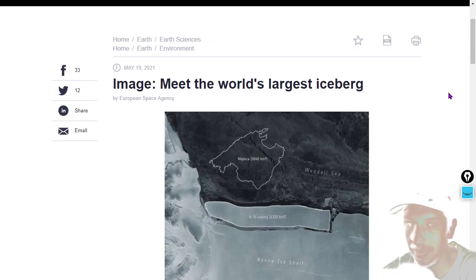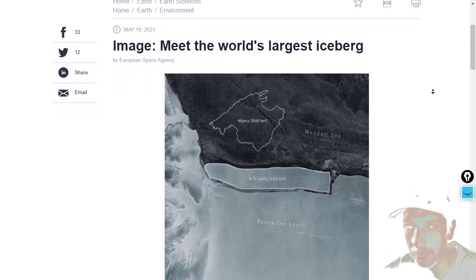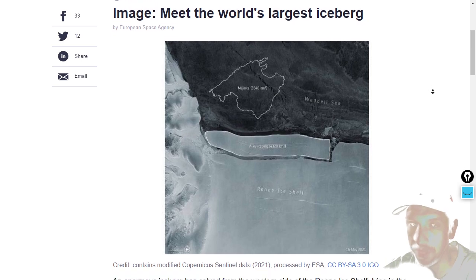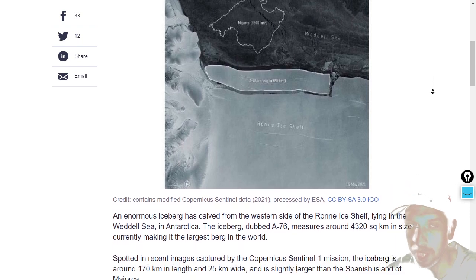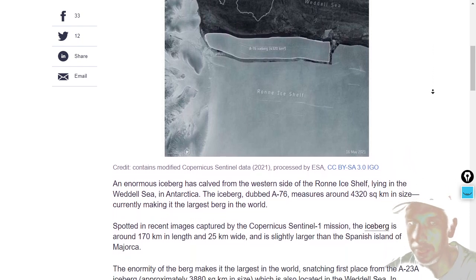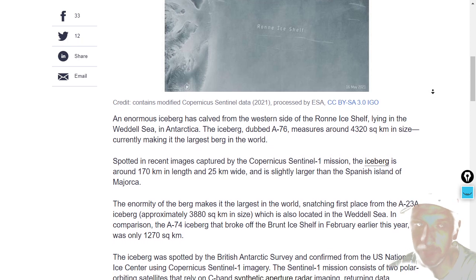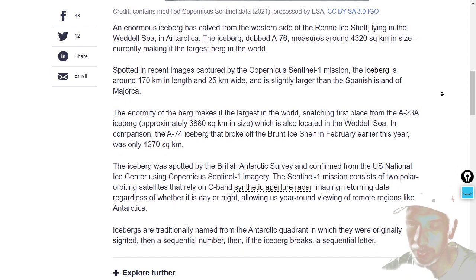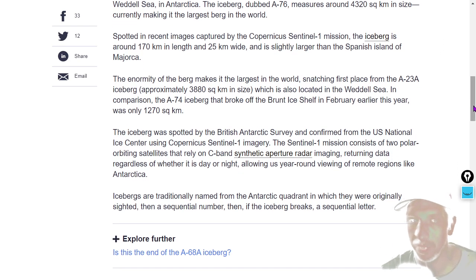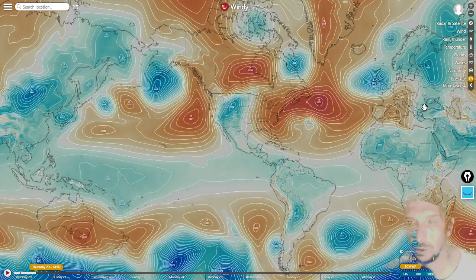And here's another story showing how much ice indeed there is on Antarctica. The world's largest iceberg, A76, a little bit larger than the Spanish island of Majorca. That iceberg over 4,300 square kilometers in size. And ice calves off of ice sheets when there is a lot of ice pushing the glacier down toward the ocean. Icebergs calving are an indication of a lot of ice, not receding ice sheets or glaciers. Receding glaciers recede uphill from the ocean, and they usually dry up on the face of the mountains. Anyway, another article about the world's largest iceberg.